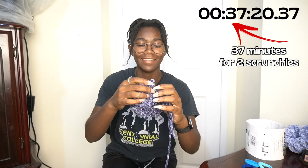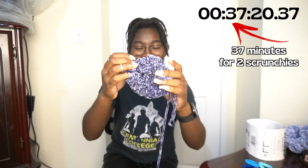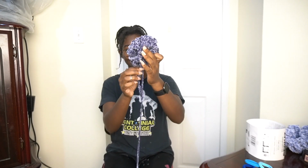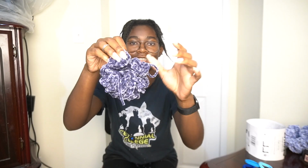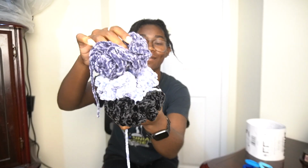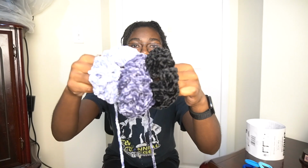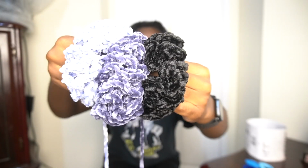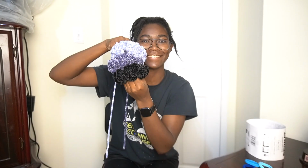Okay, and the indigo one is complete. So I'm just going to cut off the yarn. And once again, the tail will be weaved in off camera. But now let's look at all 3 of them. So let's put them like this. Ooh, look at that gradient. Look at that. Oh, that is so nice.